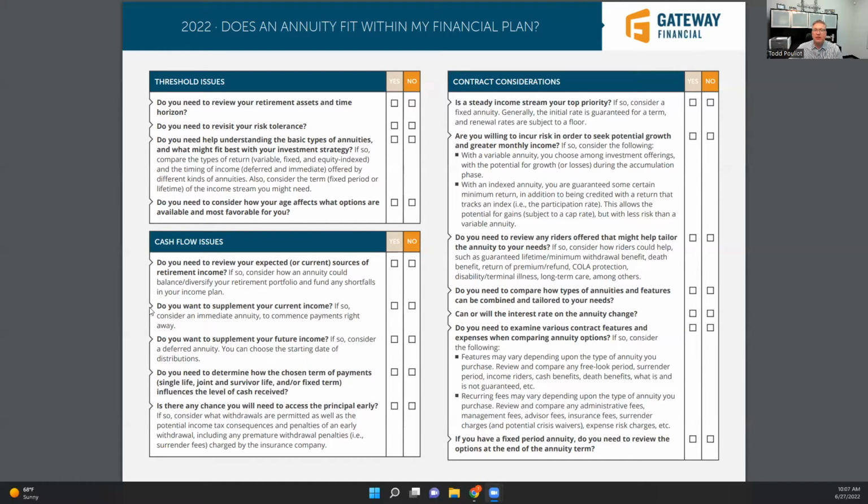Do you want to supplement your current income? Do you want to supplement your future income? Do you need to determine how the chosen term of payments, single life, joint and survivor life, or a fixed term? And what we mean by that is, I want to sign up for an annuity. Let's say I'm single and I want to sign up for the rest of my life. What happens if I do become deceased in 6 months? What happens to all that money?